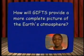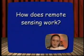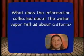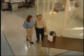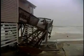How will GIFs provide a more complete picture of the Earth's atmosphere? How does remote sensing work? What does the information collected about the water vapor tell us about a storm? NASA Langley Research Center is developing a new technology which will allow meteorologists to better predict how strong a hurricane will be and where it will come ashore.